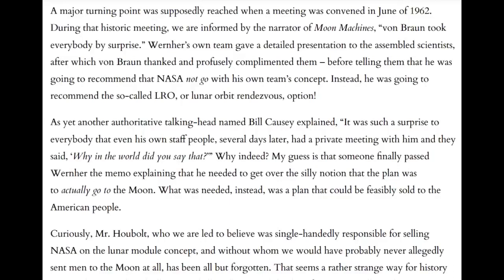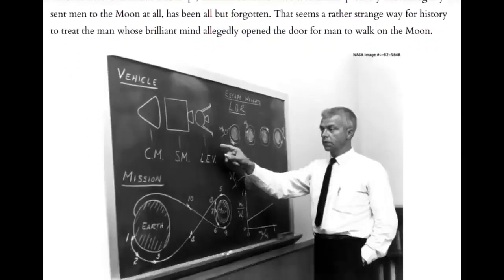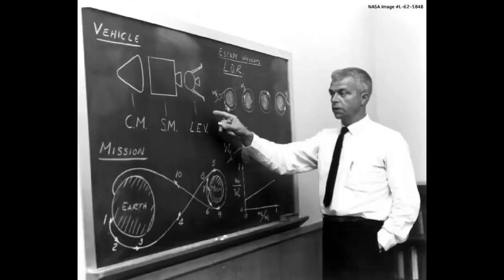Why indeed? My guess is that someone finally passed Werner the memo explaining that we needed to get over the silly notion that the plan was to actually go to the Moon. What was needed instead was a plan that could be feasibly sold to the American people. Curiously, Mr. Houbolt, who we are led to believe was single-handedly responsible for selling NASA on the lunar module concept, and without whom we probably would have never allegedly sent men to the Moon at all, has been all but forgotten. That seems a rather strange way for history to treat a man whose brilliant mind allegedly opened the door for man to walk on the Moon.